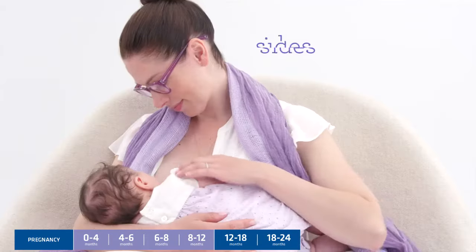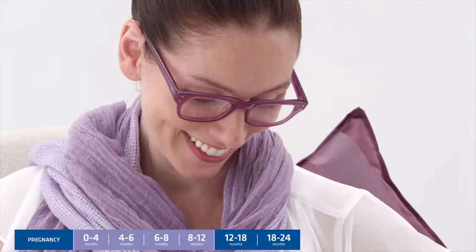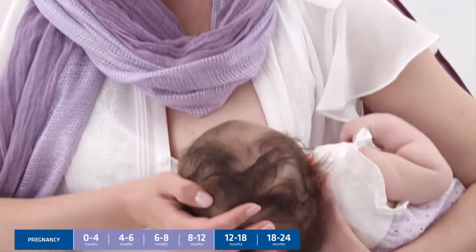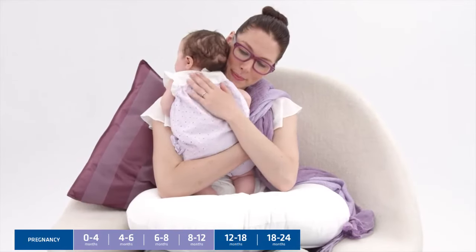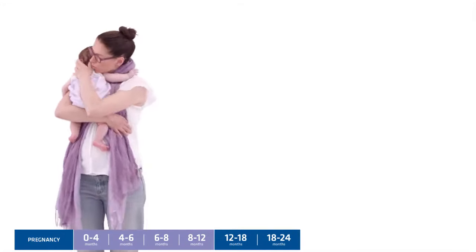Feed from one breast until your baby is satisfied. Offer the other when they are hungry again. This keeps both sides equally stimulated. Burp when your baby comes off a breast and if your baby looks uncomfortable.